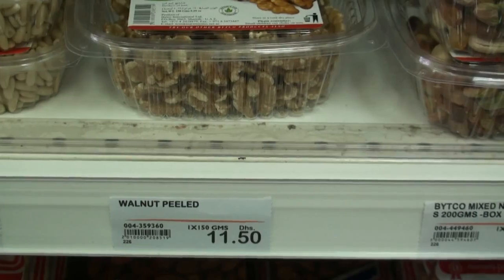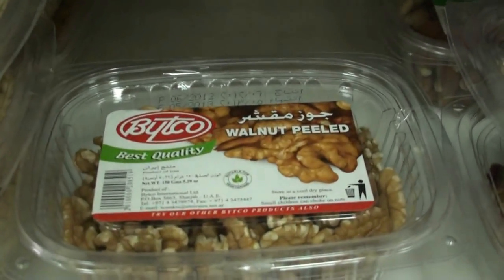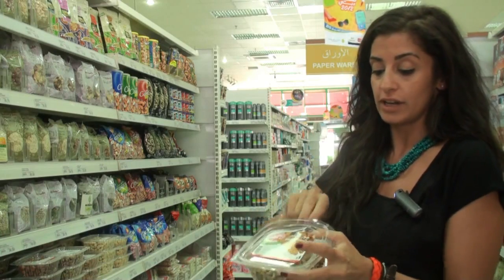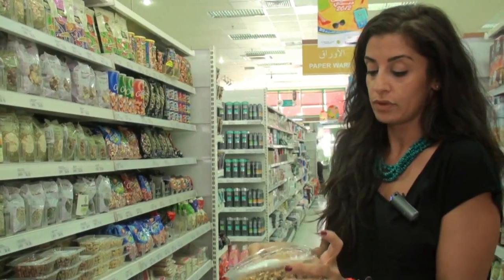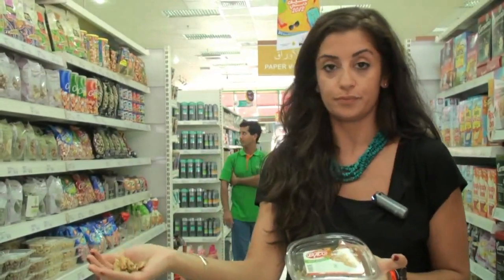We always have to choose it raw and not roasted. It should not be roasted, it should not be salted, it should just be raw, and the serving will be just one handful. That is around 5 or 6 pieces of walnut. That is one serving of walnut.